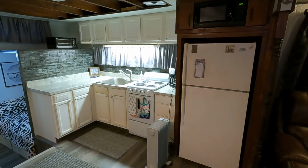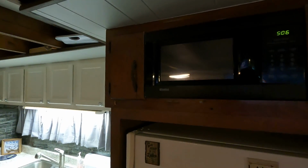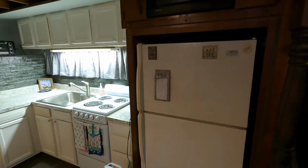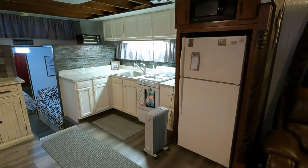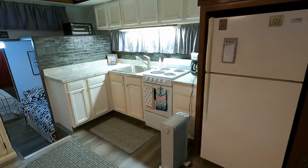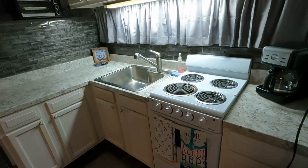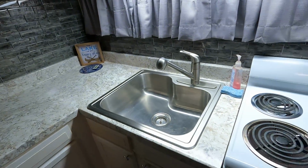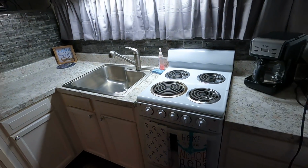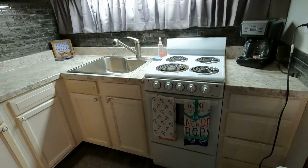So in our galley kitchen area, we do have an integrated Kenmore microwave, and I believe that's about a 14 cubic foot electric refrigerator and freezer. Updated countertops. That's a newer sink. We've got a large stainless sink. That would be an electric 4-burner range top with an oven.